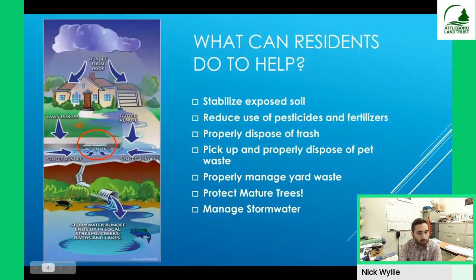The other thing residents can do is reduce the use of pesticides and fertilizers on your properties. In particular, any phosphorus-based fertilizers can be especially harmful to wetlands and our local waterways. What they do is cause nutrient loading to enter the water and increase the acidity of the water, but that excess nutrients allows algal blooms and invasive species to really take hold and kill off a lot of the native plants and species that may inhabit our local ecosystems.